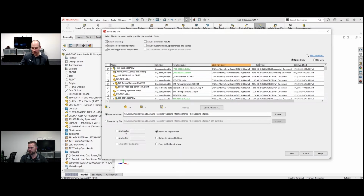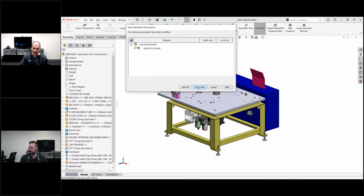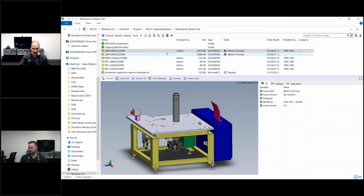Now, if you're not using file management, I've seen a lot of users attempt to do this manual file management by appending rev2 to the file name. And while that kind of works, it's really not the best way. You will spend more time managing those files manually than you would utilizing a file management tool such as SolidWorks PDM. So I'm here in the PDM environment now.